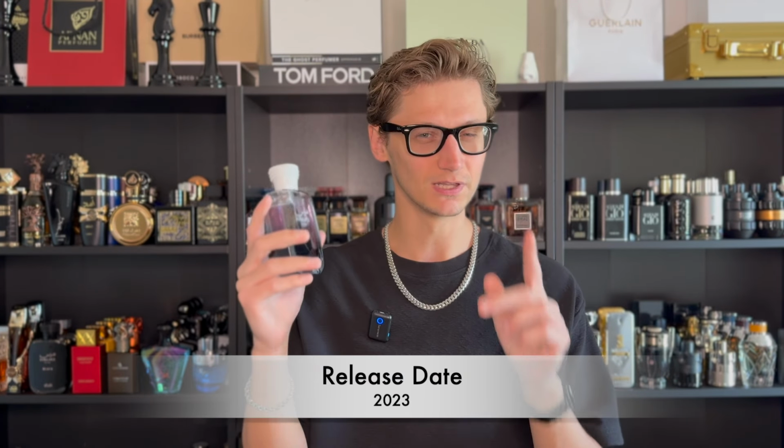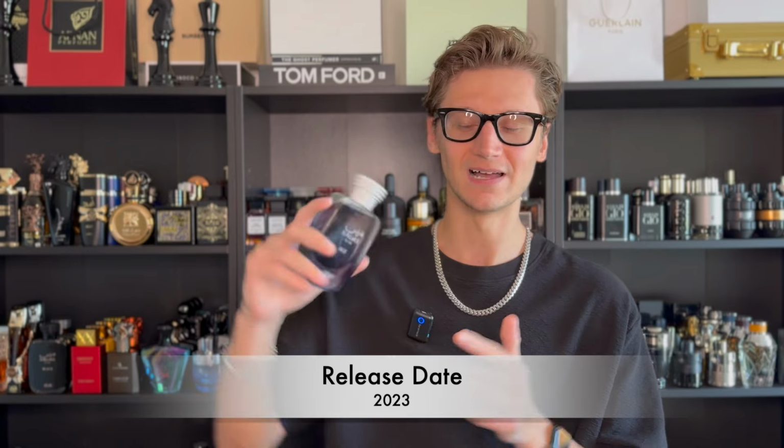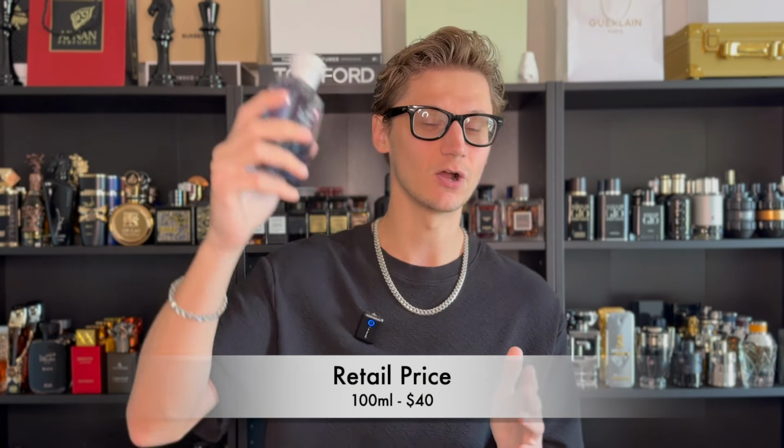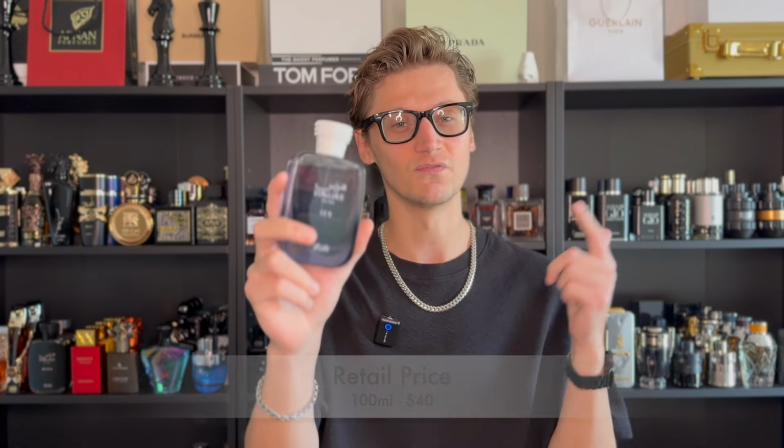So let's go with some information now. Rasasi Hawas Ice was launched in 2023. Like I said, I believe it was the first flanker of Hawas. For the retail price, the only size this comes in, which is the 100 ml, is going to run you roughly around that $40 mark, maybe give or take, but I'll leave a tag on this video, the best price you can find this for online.